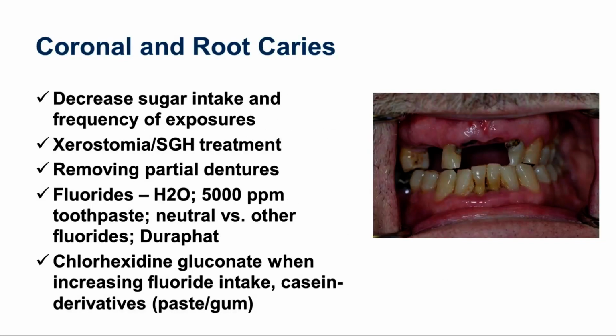For reducing decay, it is essential to reduce sugar intake and frequency of exposure. That is, avoid snacking multiple times a day on sugary foods. It is also important to brush the teeth regularly and efficiently, address dry mouth, remove partial dentures, and increase fluoride exposure. Chlorhexidine and casein derivatives, such as MI paste, can be used as adjuvants.